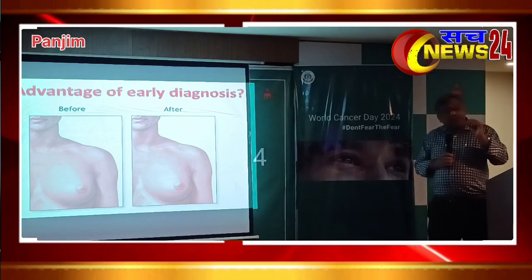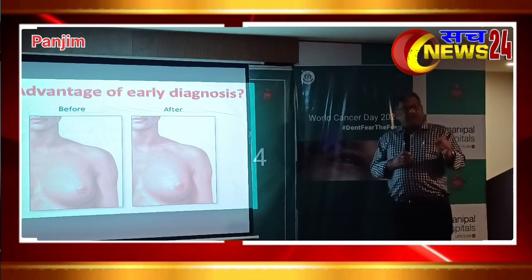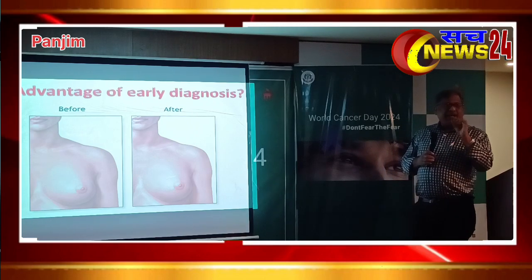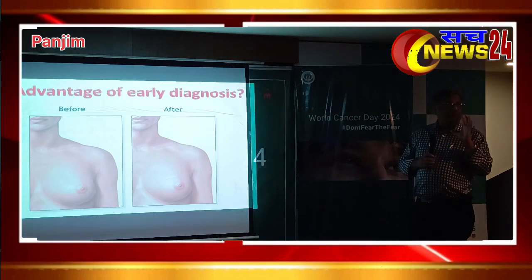And the last important thing is that under the DDSY scheme, actually government gives all operations, radiation, chemotherapy free for early patients. Maximum money in cancer is spent in stage 3 and 4.